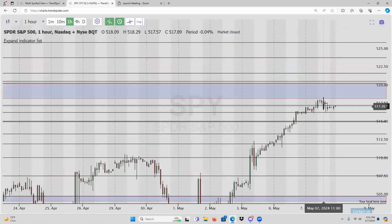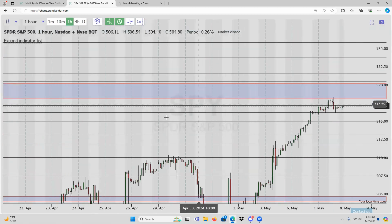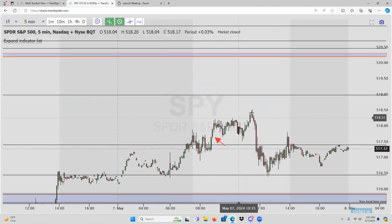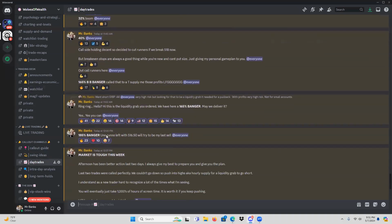Now we go down to the 1-hour. We can see that once we started to enter into that zone here, we were looking weak, right? We spent all day trying to push. So if we go down to the lower time frames here, right, we didn't quite get to 518.62, but that's why it was 518.50. Pushing, we tried again, and then you could see looking for that push in the highs to grab that liquidity to send us right back down to 516.50. And as you guys can see here, right, one runner left with 516.50 will be my last sell.